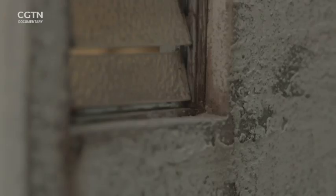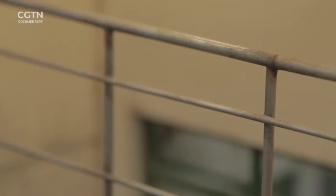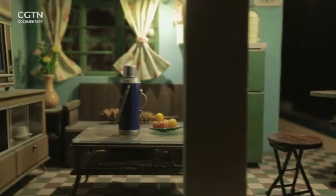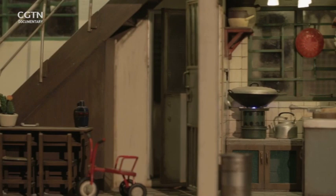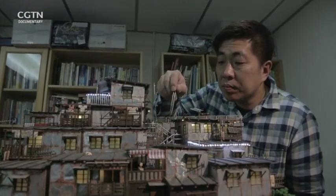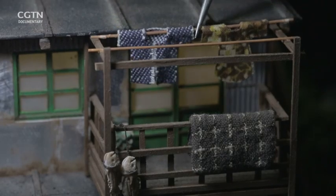In addition to a model's exterior walls and roof, aging treatment needs to be applied to its windows, floors, railings, door locks, and tiles as well. In Tony Lai's miniature models, scenes of life in Hong Kong in the 1960s and 1970s are vividly on display. The final step in making the model is assembly, followed by the placing of external items and human figures engaged in their respective activities.